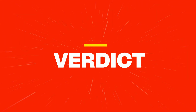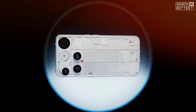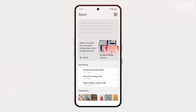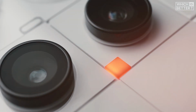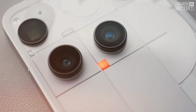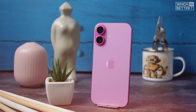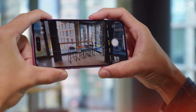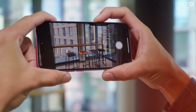As for my final verdict, the Nothing Phone 3 is a top-tier smartphone that checks a lot of boxes. It brings standout design with the glyph matrix, a silky smooth 120Hz display, and competitive performance thanks to the Snapdragon 8S Gen 4. Its camera setup is ambitious, and its Android update policy is reassuring. On the other hand, the iPhone 16 remains a dependable flagship for anyone deeply embedded in Apple's ecosystem. It's compact, offers excellent camera performance, and benefits from years of reliable iOS support.